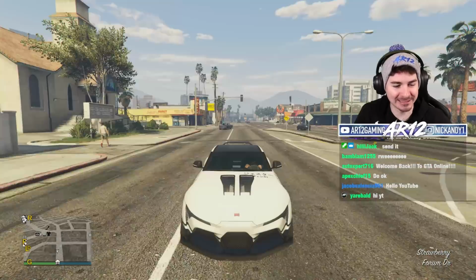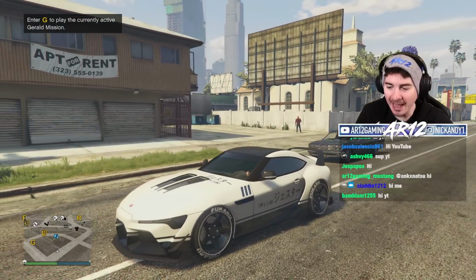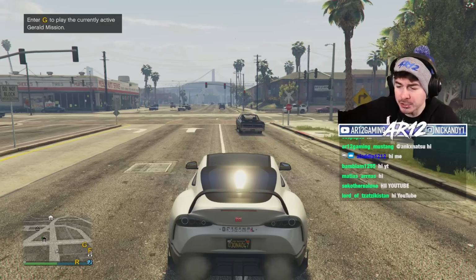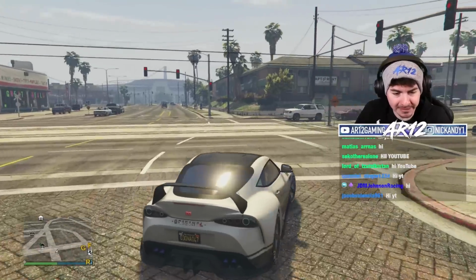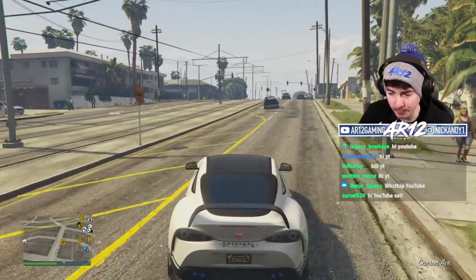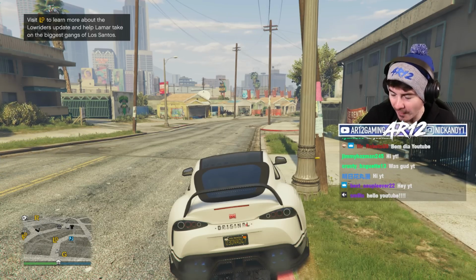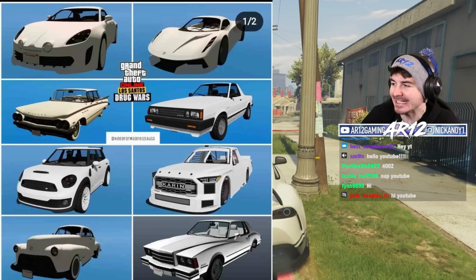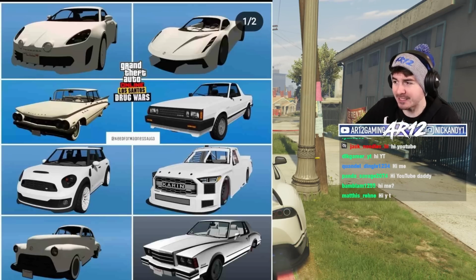It is officially December, which means there is a brand new GTA Online update. It includes a whole bunch of new stuff, a bunch of brand new missions, and more importantly, some super, super cool cars. Earlier today, some people actually went into the game files for GTA and leaked these. These are some of the cars that are gonna come out over the next couple of weeks.